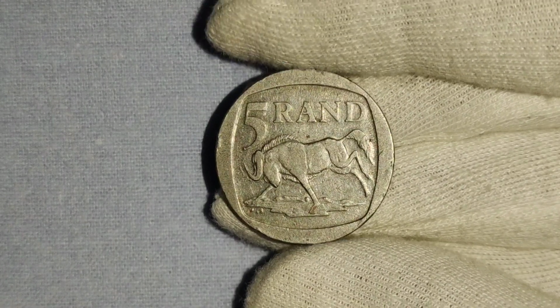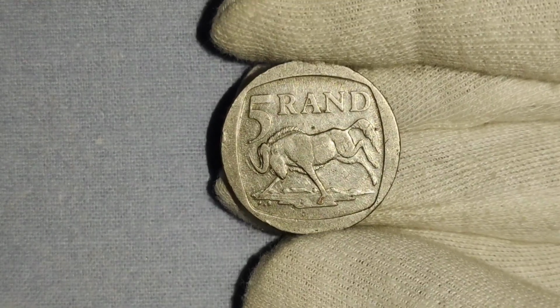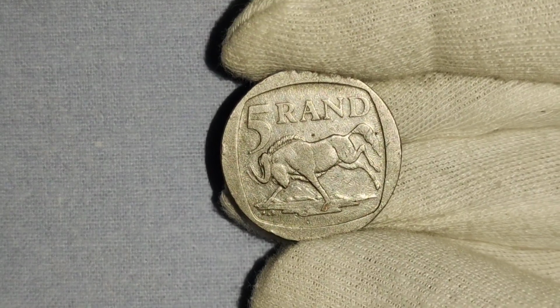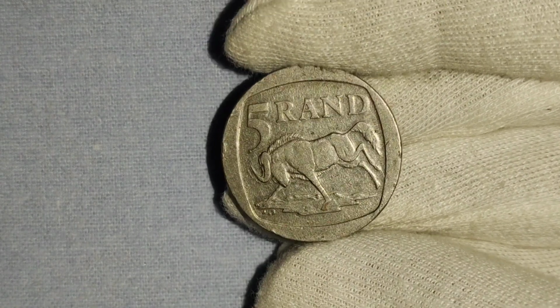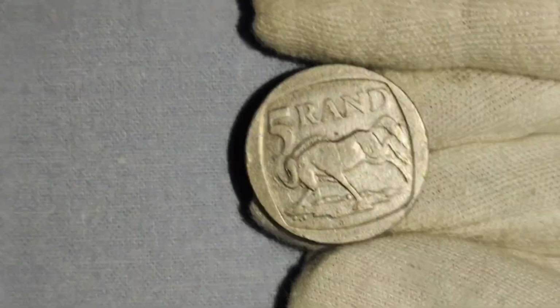Today's story will absolutely shock you because we're diving deep into one of the most talked about South African coins of the modern era, the 1994 5 Rand coin. A small piece of metal that some collectors now claim could be worth an astonishing $130 million. Yes, you heard that right, $130 million for a single 5 Rand coin.